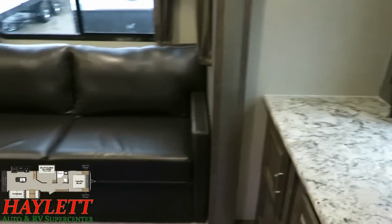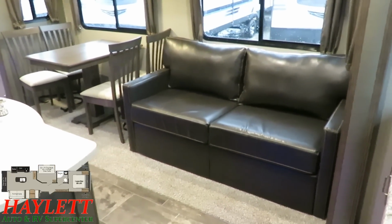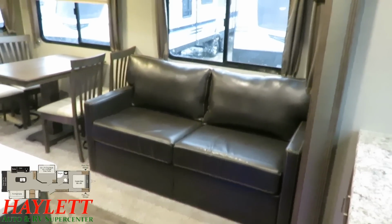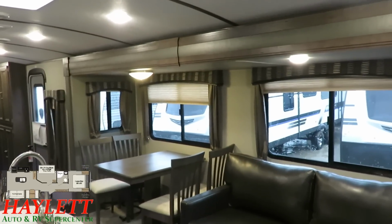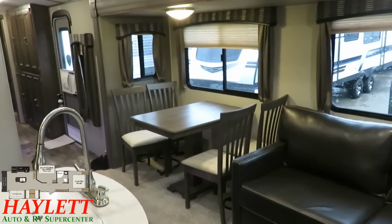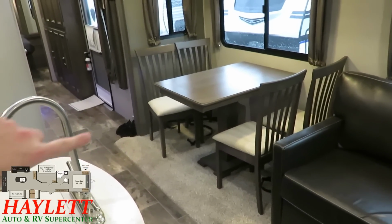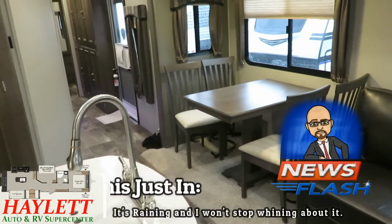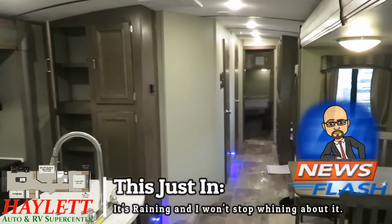As we spin around, we've got a trifold sleeper sofa right here. As if this thing didn't already have enough sleeping, you can add even more here. All of your windows will open for ventilation, including slide side windows, which I think is a great big deal for airflow right there. And being a little bit jazzier, dressed up camper, we did feel like the freestanding table and chairs was a little bit appropriate. Pardon my little umbrella down there. Again, newsflash, if I hadn't cried about it enough recently, it's raining currently.